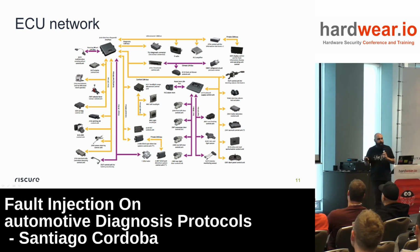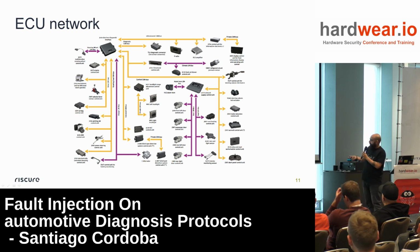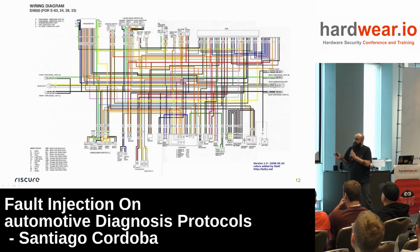ECUs are not standalone. They are connected on networks like this. This is a modern car network architecture. You can see here, this is a CAN gateway. Here is our target, the instrument cluster, but then you have all sorts of ECUs connected. These are the airbag systems, the body control module with the lights, everything. And this looks really nice, clean, tidy. But when you open the lid and take a look, you see the abyss. This is just a part of the whole wiring diagram of a car. That document can have like 2,000 pages of this.